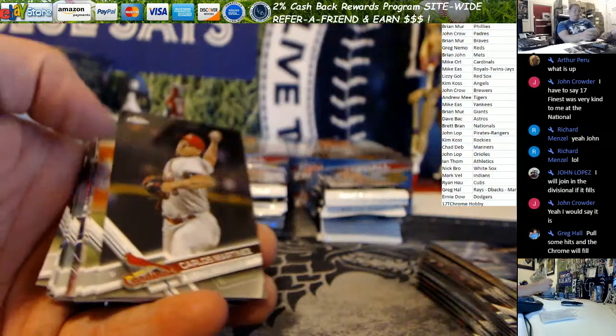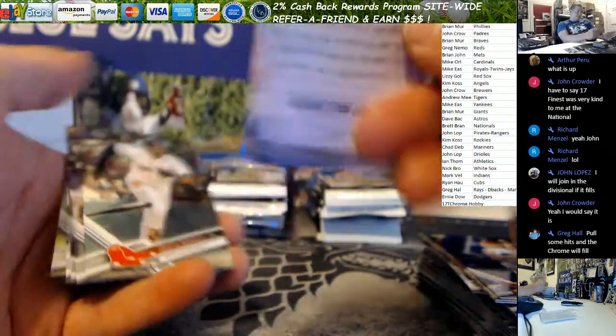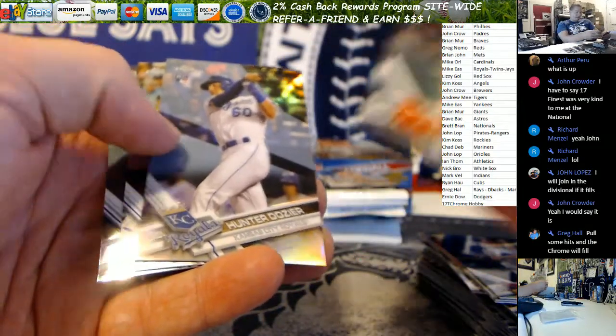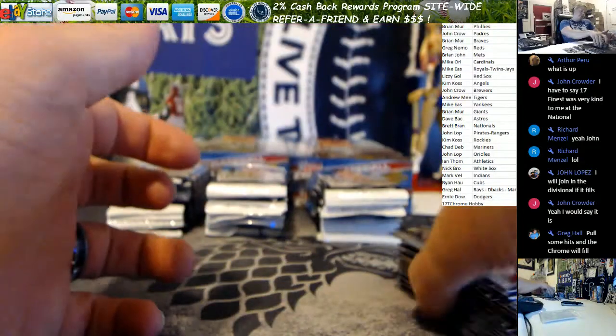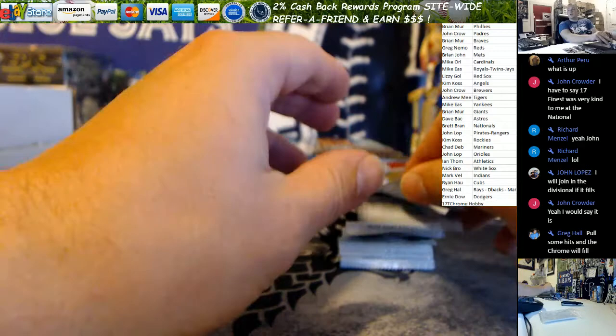Yadi Molina. Too low, there's a Bellinger freshman flash. Another Bellinger rookie to the stack. He just evened up with Judge at four apiece now, I think. There's the empty. Next stack.